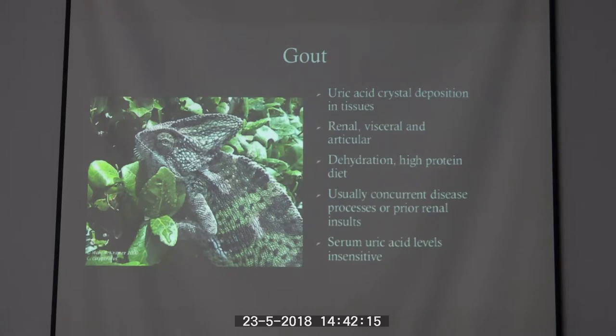Usually, there are concurrent disease processes or prior renal lesions that have contributed to the development of gout. Or there is a history that there was a problem in the exhibit, the animal couldn't get to water, or that there was antagonism in the exhibit from a pen mate or a conspecific that was not allowing the animal to get to the water source. And this happens with conspecifics that are mates. Sometimes the male during breeding season will not allow the female to get to the water, and subsequently the animal will become dehydrated and will develop gout.